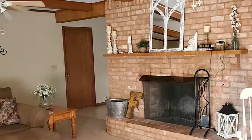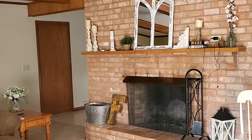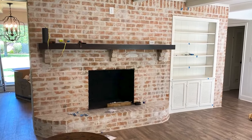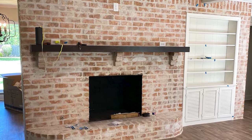The mantle was a decision that we had to make as well. There was an existing mantle with the house that wasn't bad, but to me it was too thin. I wanted to really establish that fireplace, bring a brown color in there that matched the shelving that we put in the bathrooms, and make it a real masterpiece.